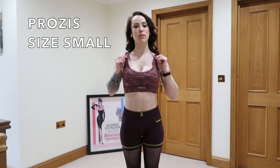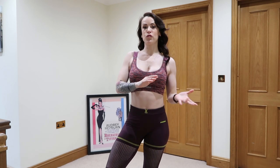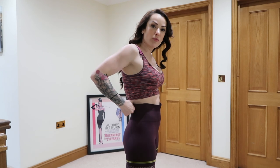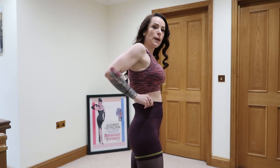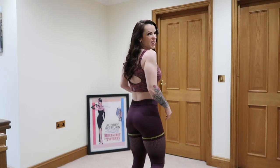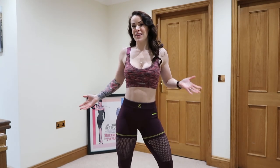I have quite big legs, so we allow for room in the leggings. So in all of the Prozis items, I wear a size small on top and on bottom. So simple. They range from size extra small up to size large. I think in some of the leggings, I could probably get away with the size extra small, as you can see here. It's a little bit of room, but I like them a little bit more comfortable and not too clingy. So these fit me perfect in my eyes.